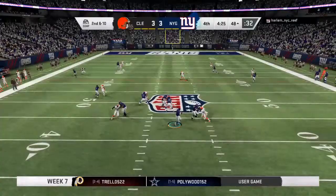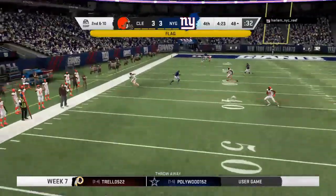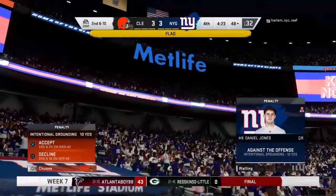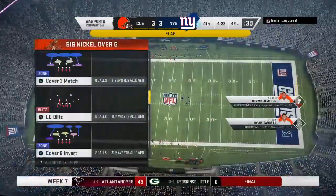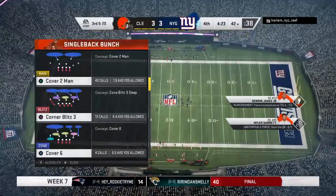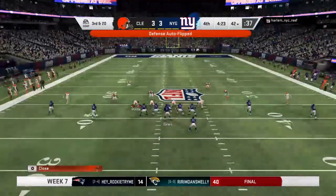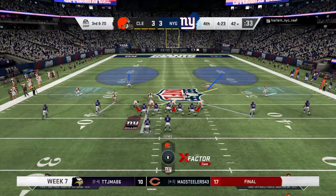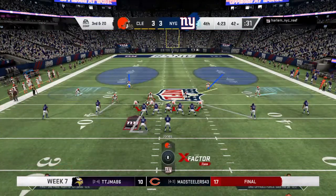Throwing again. Jones. And a flag comes in as that one falls incomplete. Now let's see who this is on. Clearly wasn't outside of the tackle box. There's your penalty. And accompanying that penalty, a loss of down. So now it's 3rd and long, because remember, they also lose a down on the grounding call.